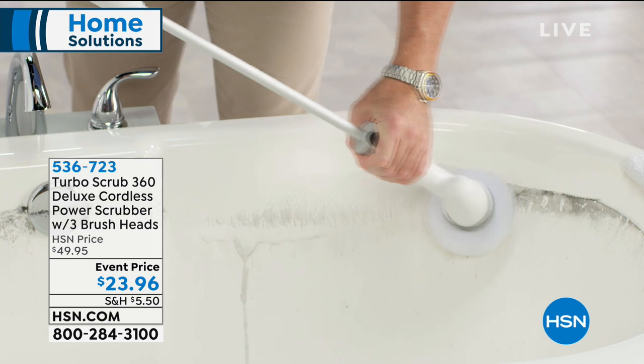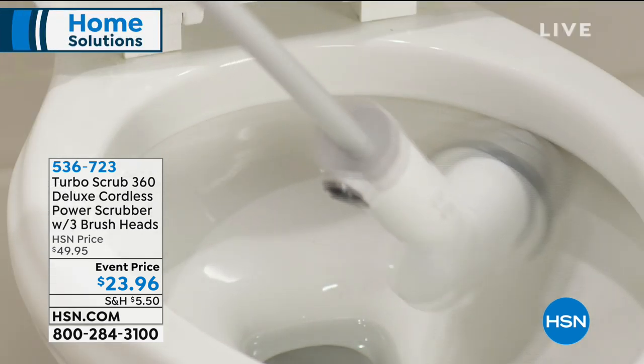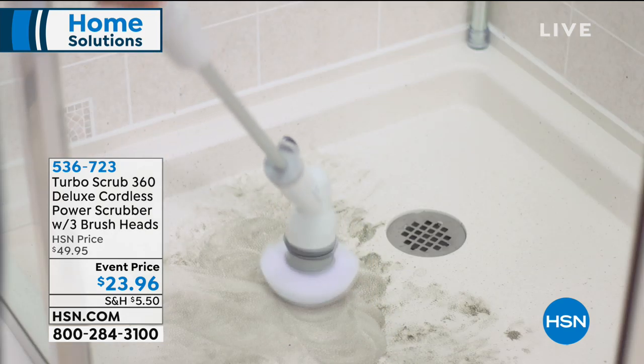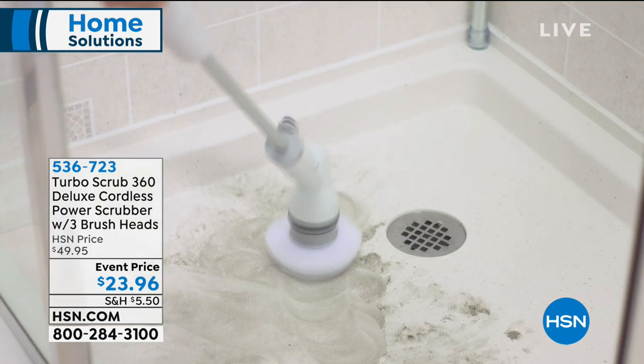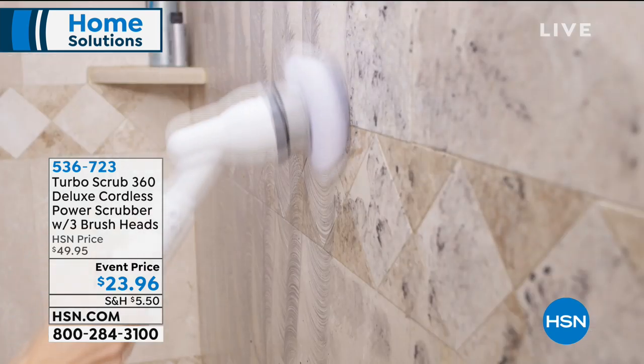You get a heavy duty brush, an all-purpose brush. The extension wand gives you that reach you need. You will love this thing. And when you charge it, remember, this is rechargeable and cordless. You can clean for up to an hour. And I know this is true because I own it.